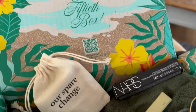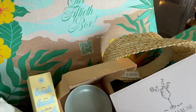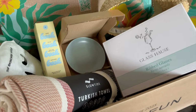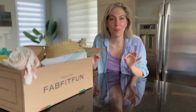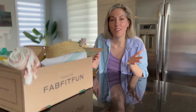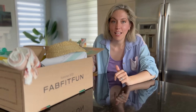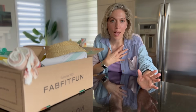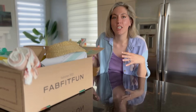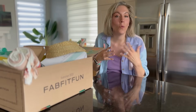FabFitFun is a lifestyle subscription box that comes out 4 times a year, one for every season, and it includes 6 full-size products from top brands in beauty, fashion, wellness, home, and more. And the best part, it's completely customizable. You get to pick out every single item in your box to make sure it fits you and your lifestyle. To really show how flexible it is, I got one for myself and one for my teenage daughters. We all know that teenagers aren't going to want the same things that a 37-year-old mom is, but we are both happy with the selections and the products that we could choose from. FabFitFun has something for everyone, no matter your style or your season of life.